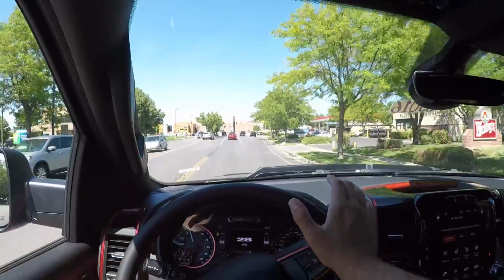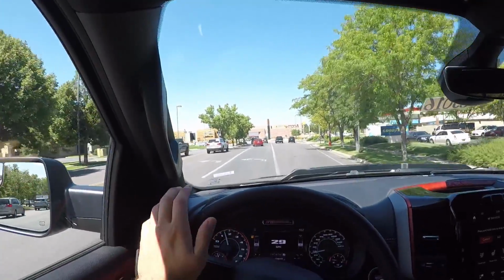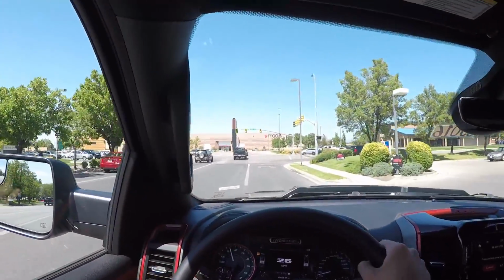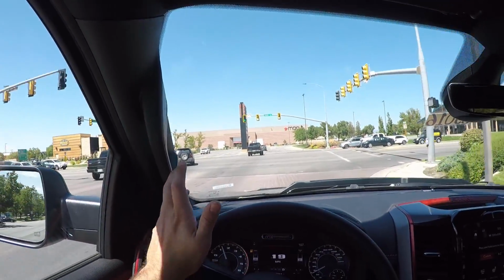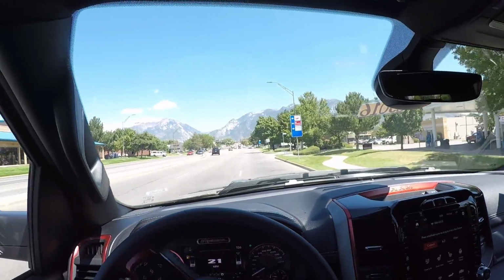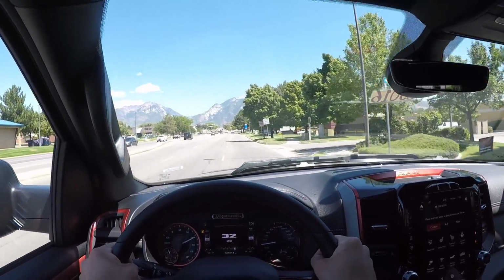You can see steering with this is very light on the Rebel, but it's pretty direct with all these half tons. It's just a very easy truck to drive. Like, it doesn't have a huge turning radius. I mean, you can see right here, just boom, right in place, super easy.